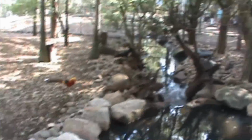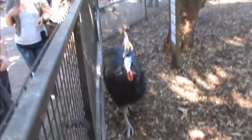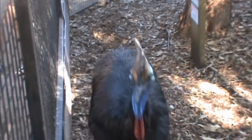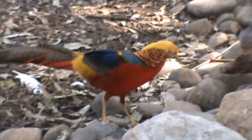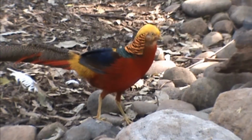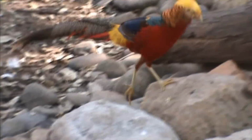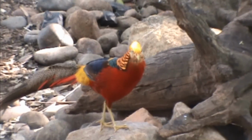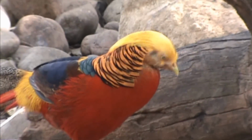I bet they did. Man, this place is really cool. They got pheasants all over the place. Now I'm over the fence so I can zoom up on this guy a little bit better. Oh my God. The prettiest chicken I've ever seen. It's like rainbow color. Is that a chicken? Wow.